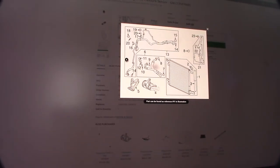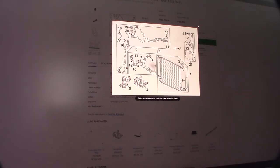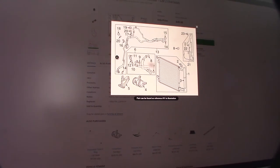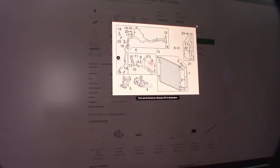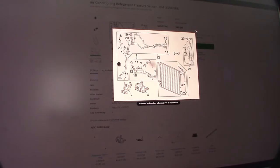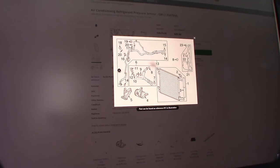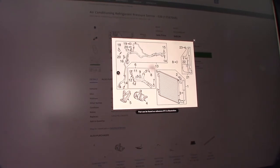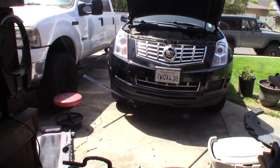Alright, so here is the condenser. I think this attaches to the compressor, and that's a condenser, but then I think this attaches to one side of the compressor, the other one. God, that's going to be a nightmare to get to. I'm going to have to take the whole bumper thing apart to give me access to it. So hopefully this video is going to save somebody a lot of trouble if you have an SRX.